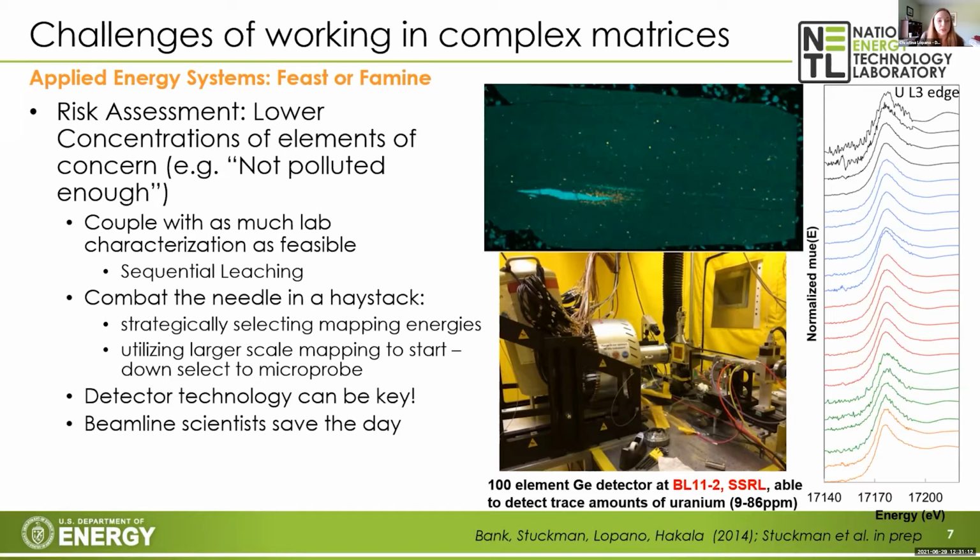Also, when you're dealing with the famine situation in terms of concentration of trace metals, detector technology can be key. This is a false color map here, where the uranium in Marcellus Shale is indicated in those orangey specks. We were able to collect bulk XANES on some of the powders of these materials across a wide range of Marcellus Shale samples. And the only way we were really able to do that was because this 100-element germanium detector at beamline 11-2 at SSRL allowed us to collect bulk XANES on uranium in Marcellus Shale down to where we had samples that were pretty low levels of uranium.